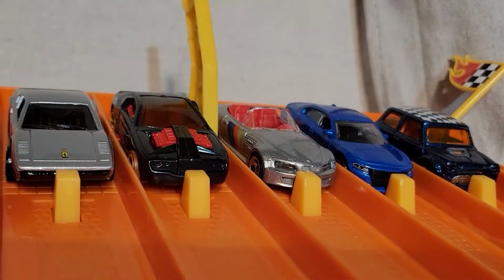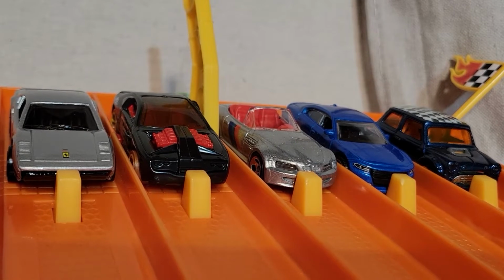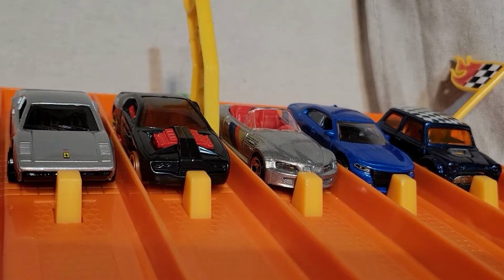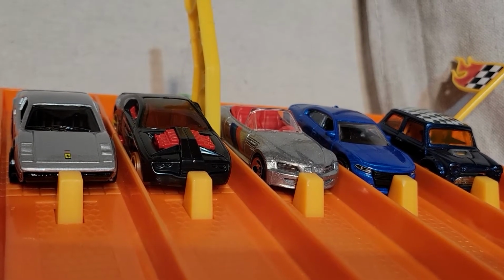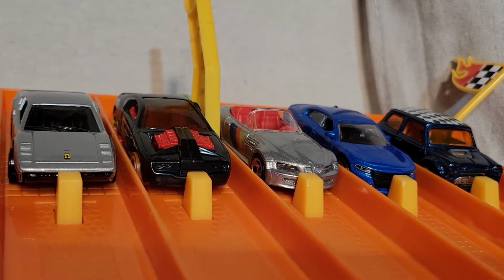This is a great-looking group of cars. The Mini Coopers are usually pretty quick. Got the BMW in the center. Got that Dodge Charger, too, that blue car. The Ferrari over here on the left is pretty heavy. Let's see who takes it.